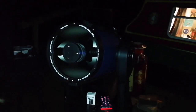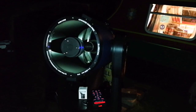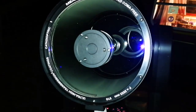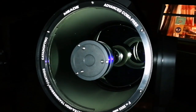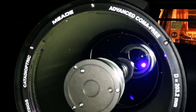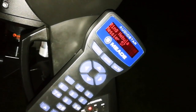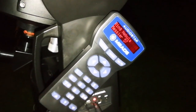And now after that, I went to Jupiter, and now I was looking at Saturn. Now I'm going back to Jupiter again. Okay, I asked the telescope to find me the Ring Nebula, Messier 57, and it found it.